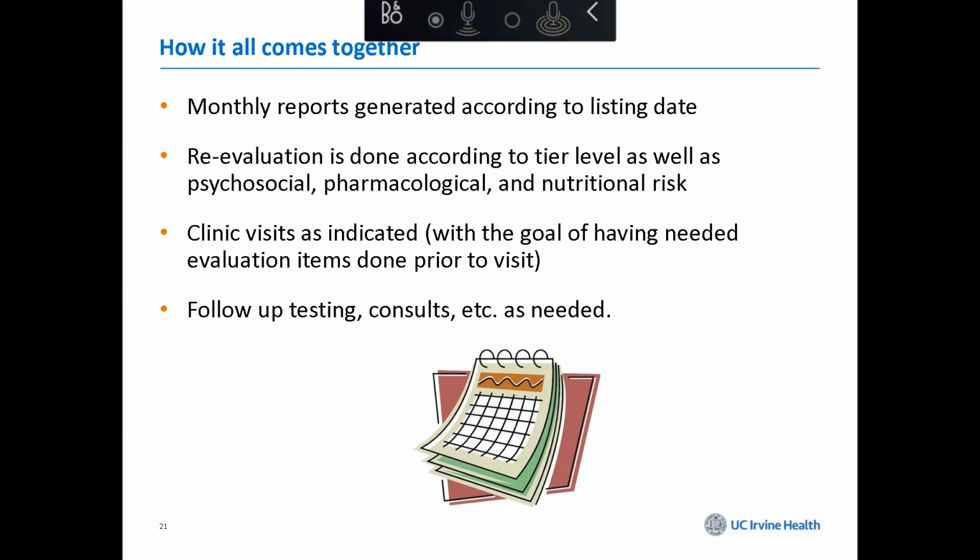And then one of the other things that we do that we have seen as an improvement is that we bring patients into clinic for reevaluation and also as clinically indicated, with the goal of trying to have most of the testing done prior to the clinic visit if possible, and if it's appropriate in that situation, so that at the time of the clinic visit we can address the medical and interdisciplinary needs of that patient to try to address everything during the visit and minimize all the follow-up that we were seeing with historical models.